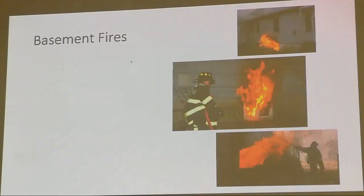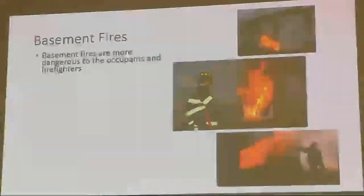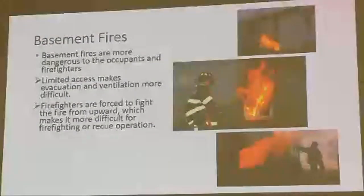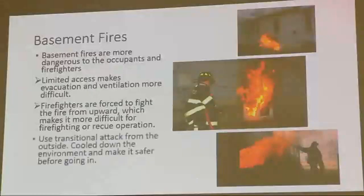It's under the ground, so it's a basement fire. And basement fires usually make evacuation and ventilation more difficult. Also, firefighters are forced to fight the fire from above. So you need to light it, and throwing water down like this is more difficult for firefighting or rescue. So use a transitional attack from the outside, just as we saw in the previous example.